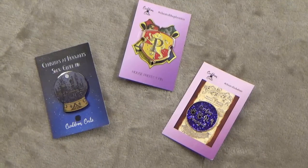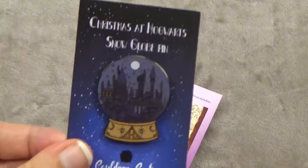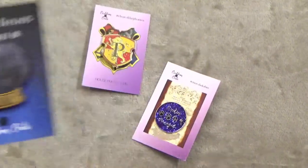In every previous box of the Cauldron Crate book box, boxes that are based on the books of Harry Potter, there is an exclusive pin, like the Peruvian Instant Darkness Powder in this one. And the previous boxes were already sold out, so I couldn't order them afterwards. But I could order the pins that were in them, along with some other pins that were inside the boxes. And the first one I got is Christmas at Hogwarts, which is a snow globe with Hogwarts inside of it. Then we also have the Gryffindor Prefect pin.